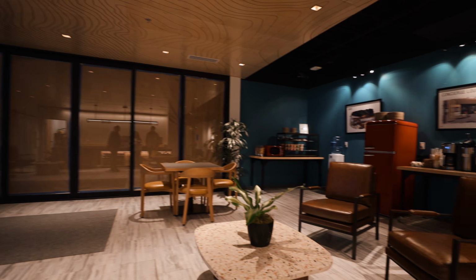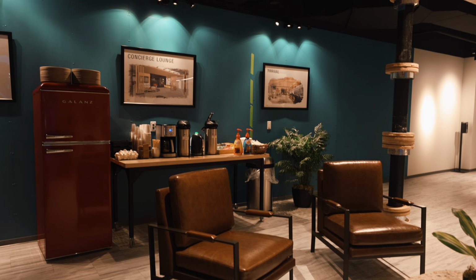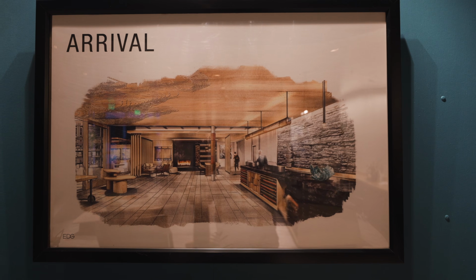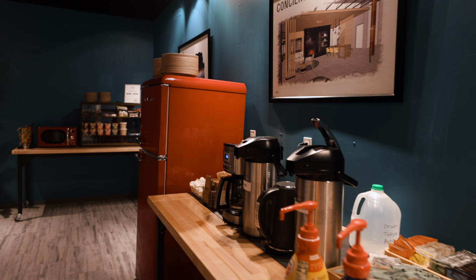Starting with the lobby, you can see that these blue walls are just temporary fixes for what they're putting in the next couple months. They do have some models up of what they're planning to put in, and even though it's under construction right now, they still have a little goodie section and you can grab some coffee. And the best part is that the staff has been some of the friendliest we've ever had at a hotel.